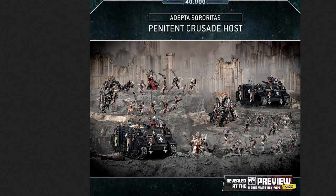Sisters of Battle, the Penitent Crusade Host. I don't mind this one. I've always liked the Arcoflagellants as a unit, and the Penitent Engines are fantastic. I'm not a big fan of the new Penitent Engines. I think they're a bit too small. I liked the old Penitent Engines because they were massive, and they were these bulky, horrible, brutal Contemptor Dreadnought-esque things with a slavering criminal strapped to the front of them.